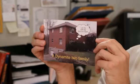Let me show you a two-family I went after just this past summer. This house was listed by two different agents prior to me. They got this greeting card in the mail. Information on the inside, another picture of their house. They called me to list their house. This system works.